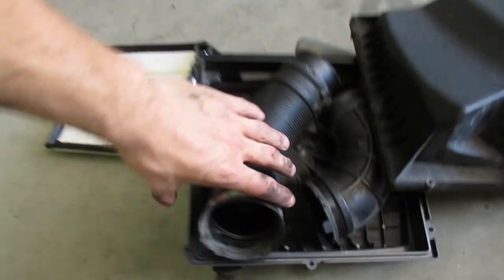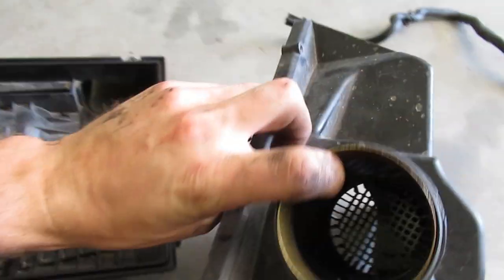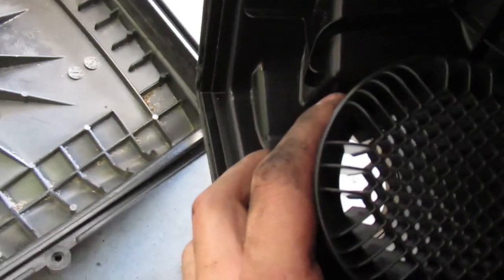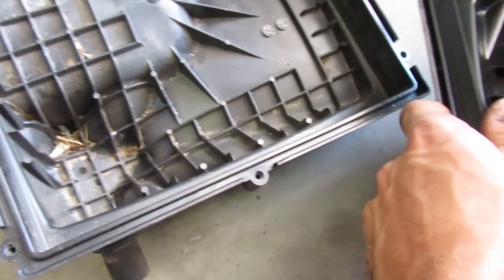I'll actually show you what the factory one looks like. So obviously you have all this piping on there, which isn't very restrictive. You get your restrictiveness from the actual box in here. They put this honeycomb in there, and I'm not sure really why. But I think if you guys wanted to keep your factory box and you came in and cut that out, it'd still probably do the same thing.